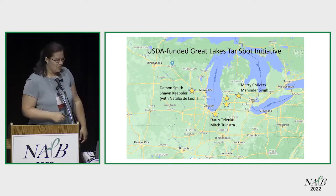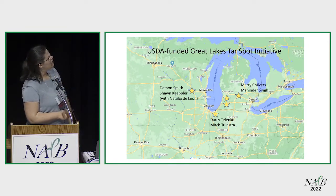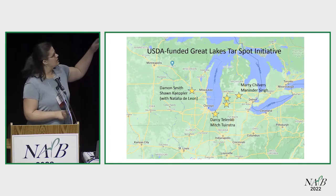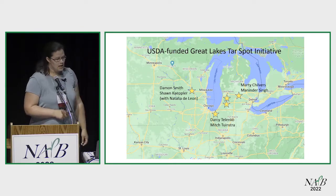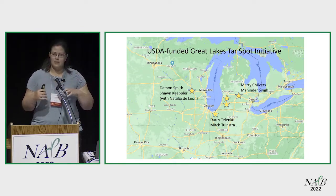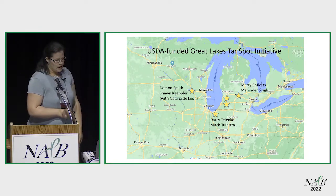Give it a flashy name. And what I did is I paired plant pathologists and maize breeders at each of the regions around the Great Lakes. And then that gave us an area that we could use to screen germplasm at different locations.